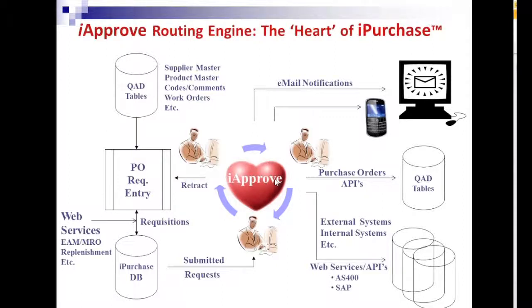Upon final approval of the requisition, email notifications go out to the originator of the requisition as well as the approvers of the requisition. A purchase order is created in QAD as if it was created in QAD purchase order maintenance. And we also have some clients that we're actually pushing the requisitions out to external systems as well, such as AS400s.